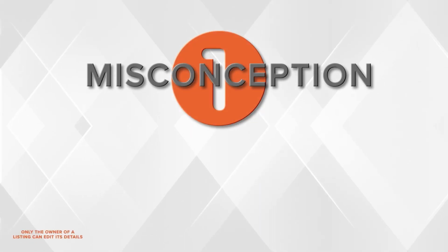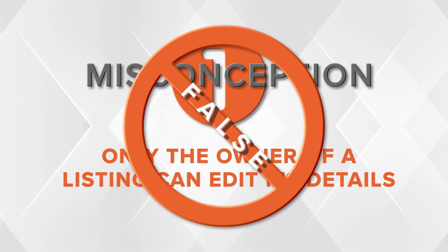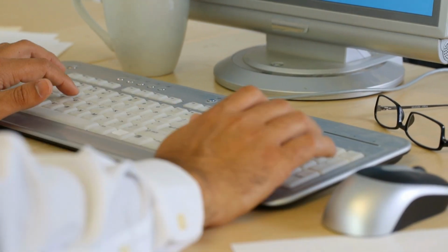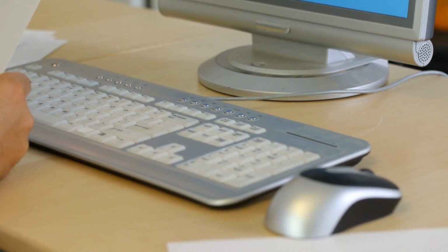Misconception 1, only the owner of a listing can edit its details. Truth, any user with a Google account can suggest edits to your listing. This means there is a possibility, even if it is slight, that a competitor or disgruntled adversary could submit changes to your listing in an attempt to hurt your reputation in business.